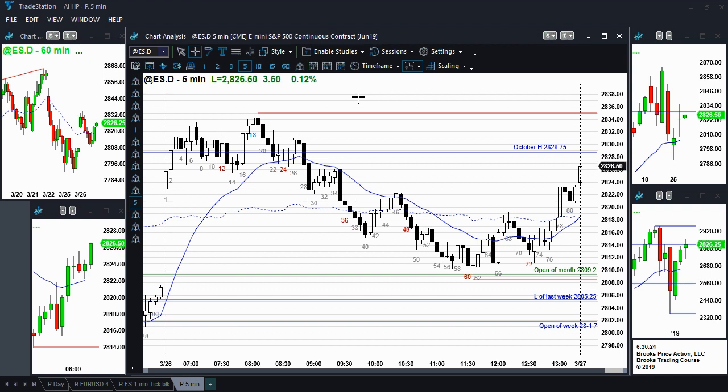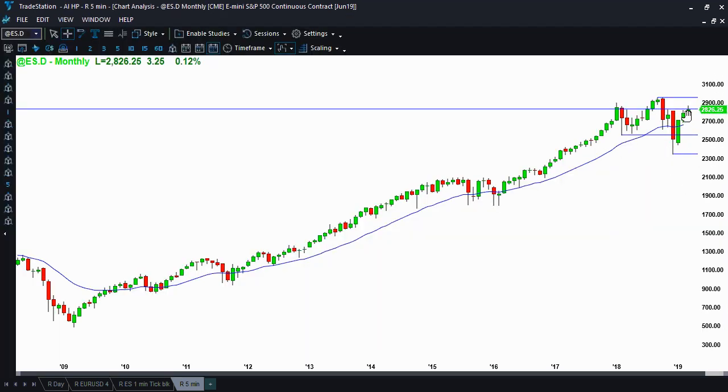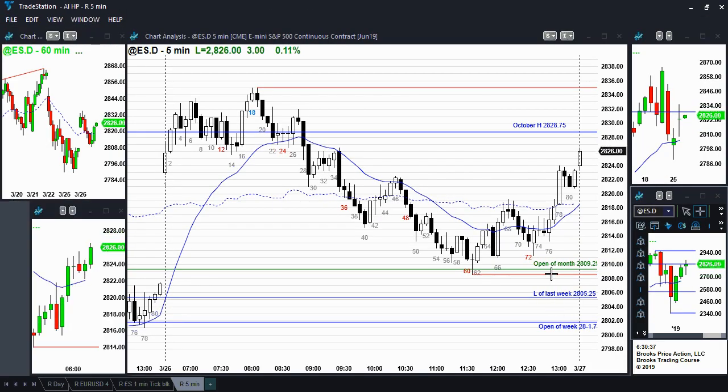with 3 days left of the month. And this is the monthly chart. And at the moment, we have a 3rd consecutive bull body, a smaller body, but a bull body. And on the 5-minute chart, the open of the month is this green line. We tested below it yesterday and reversed up strongly.